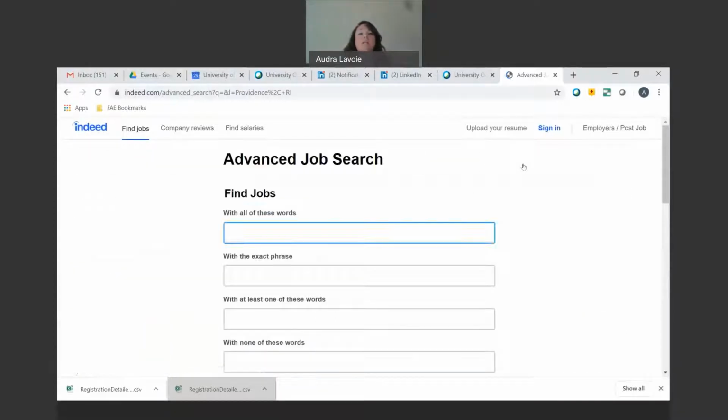If you are utilizing your phone, easiest way to do it is just from the beginning to do a search for Indeed Advanced Job Search, and that'll get you to the same page. So there are a lot of different features on here.